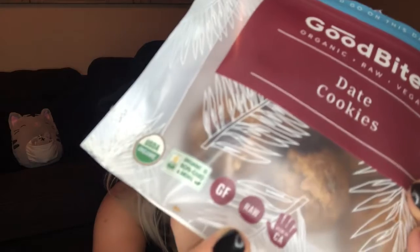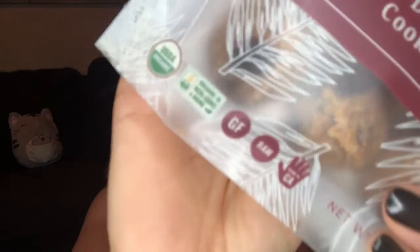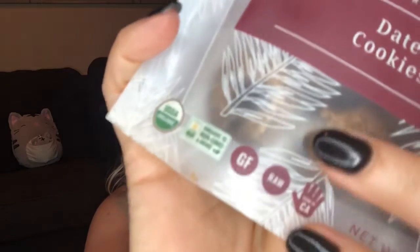This guy is also labeled as raw, so I think they're just really trying to say, hey, we have some raw ingredients, or maybe raw foodies, you'll like this. I don't know. It's good. They might have sprouted their oats, who knows? Soaked their oats. I mean, it's definitely a vegan product, so you can feel good eating it in your heart.